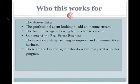So who does this work for? This works for who I call the action taker. I mean, every successful agent I know takes action. We don't sit around and think about things. We just get it done. And they're professionals. And as a professional, our business may be, hey, we may be doing really well with our past clients and centers of influence, but I want to add another income stream. And maybe for sale by owners or expireds are the ones that I want to look at. So this is going to be the for sale by owner income stream.